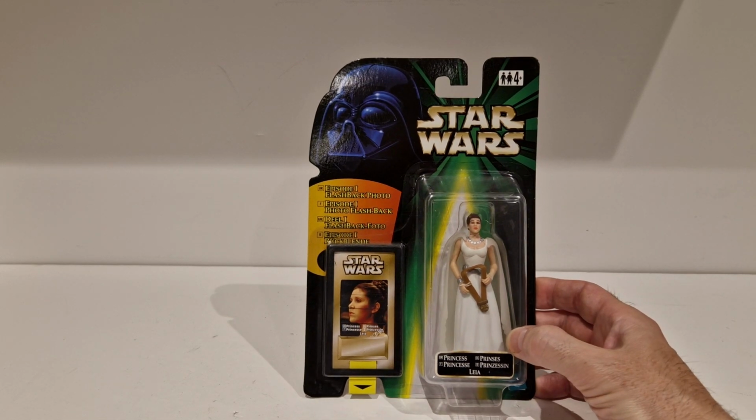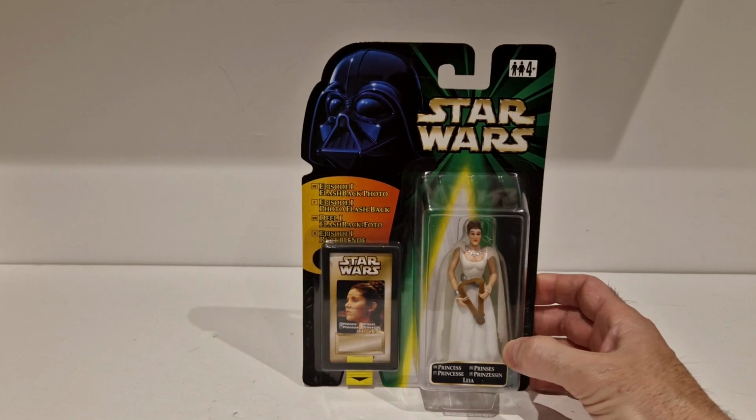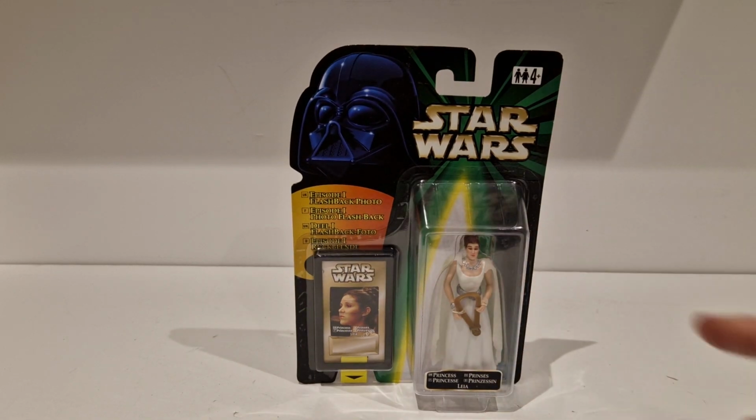And this was only a tenner, so you can't sniff at that, can you? So really, really pleased. I did see quite a few of these figures around Sandown Toy Fair. They were asking more money than 10 quid, but they weren't in as good a condition as this figure.